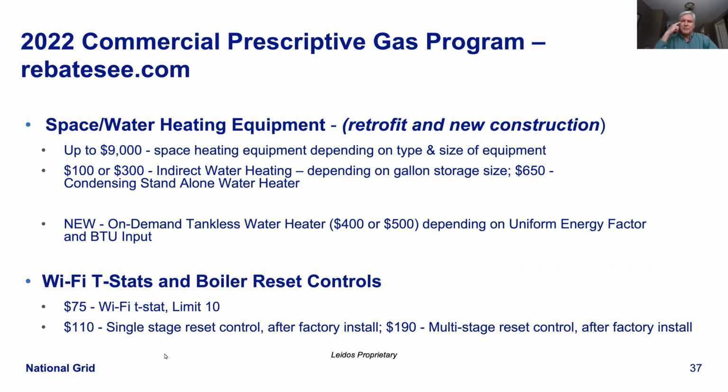So first of all, I want to point out that whatever I'm touching on here is available with information at rebatesee.com. All of our gas rebates are there, there's applications there, as well as descriptions of the program itself.